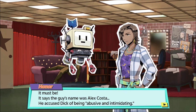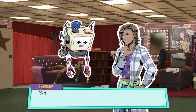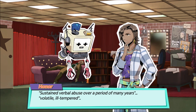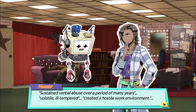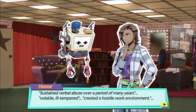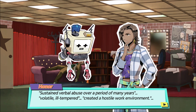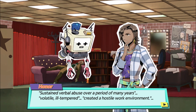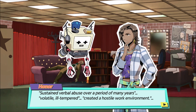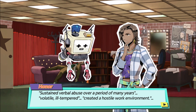Okay. He accused Dick of being abusive and intimidating. Based on our interaction with him, that sounds accurate. Sustained verbal abuse over a period of many years. Volatile, ill-tempered, created a hostile work environment. So, did I get this right that Alex Costa is making these accusations, or he's just the writer of the article in Celeb Life? Because if the person that is doing these accusations is anonymous, I 100% know who this is. That must be Kathleen.